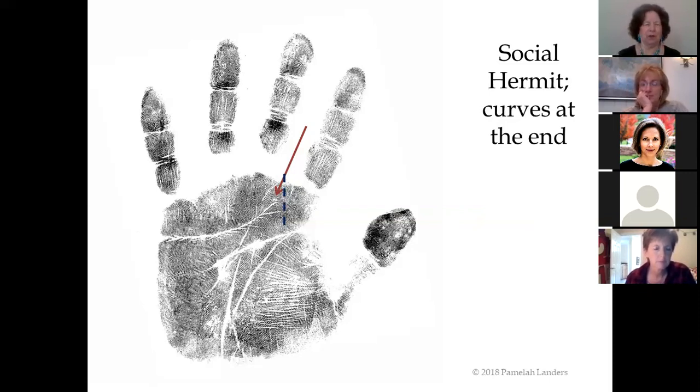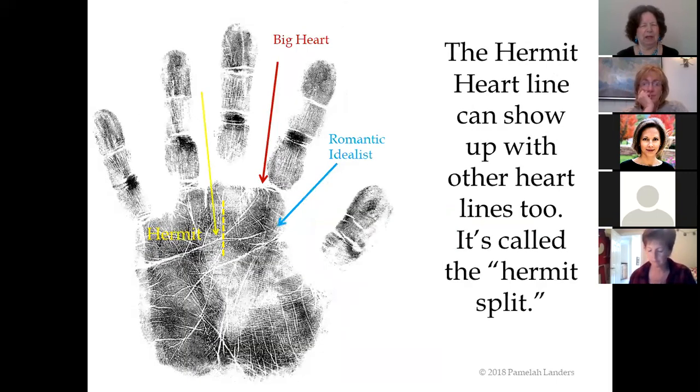But it still has all the hermit properties. And then here's one where it splits. This is the hermit split. So the hermit is the part where the heart line comes up to here before it splits. And then this one splits into a big heart and a romantic idealist.